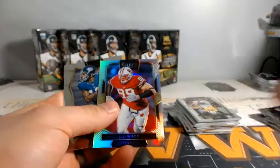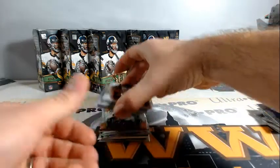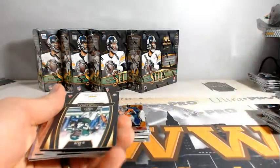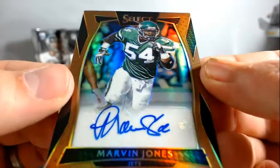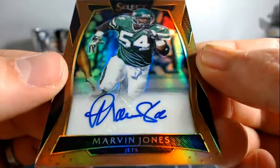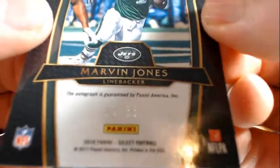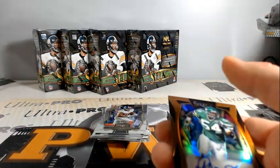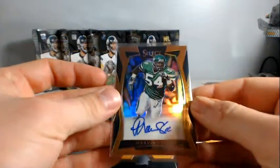J.J. Watt Prism, the old college uni on that card. Ezekiel Elliott Prism. What do we have here? It's another copper. It's Marvin Jones on the bronze auto for the Jets, 19 of 35, New York. Stand up one time. There you go, Jets. That's my boy Kip once again. Kip on the Marvin Jones.